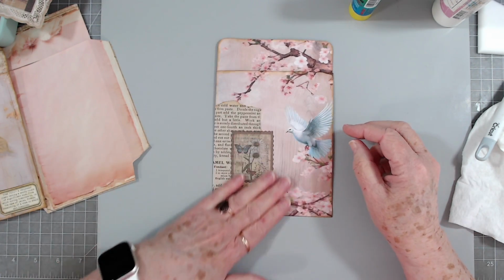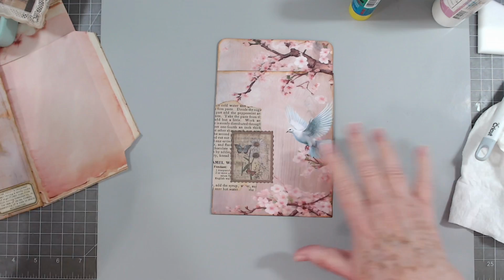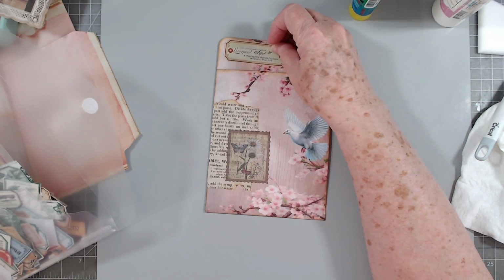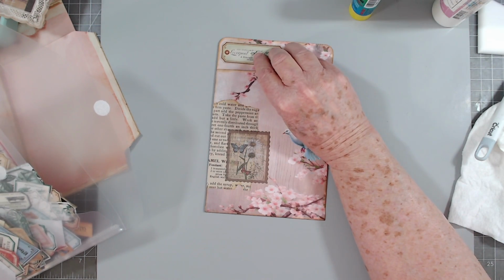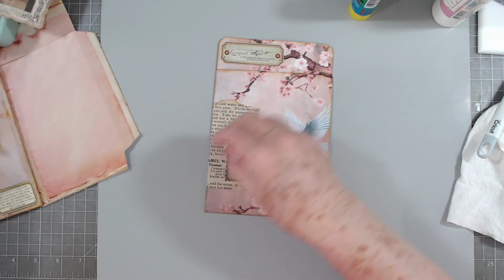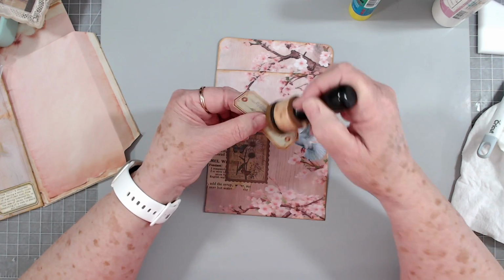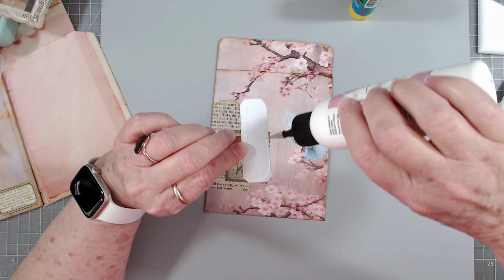Yeah, I like that. And then I'm going to put a little label or something up here at the top, and I think that will be all that this needs too. I love that dove on there. Let's see, we really need the label over here. Well, we need the label over here, but this, I don't want to cover all that up, so I think I might just put it there anyway. I was trying to think if I wanted to put little brads in it. I don't think I'm going to, not on this. I think it will be fine just like it is.